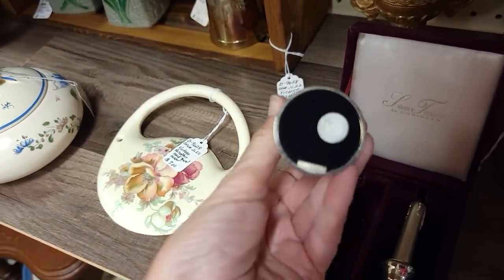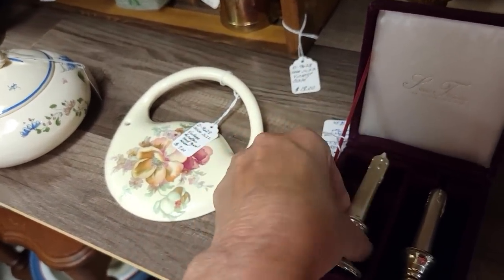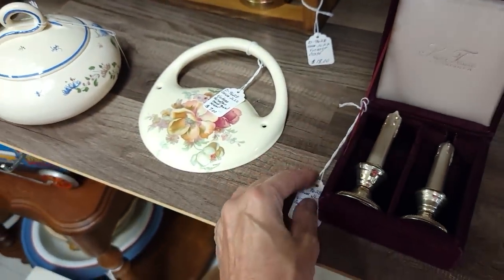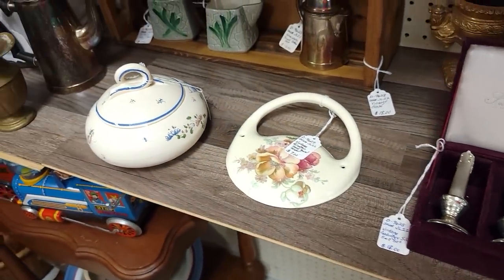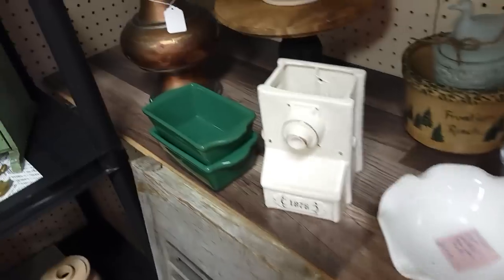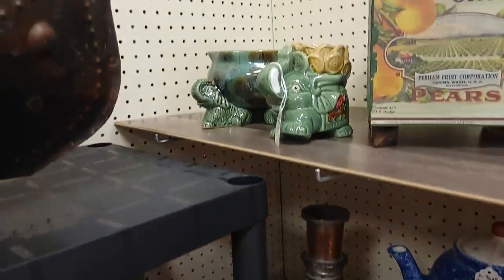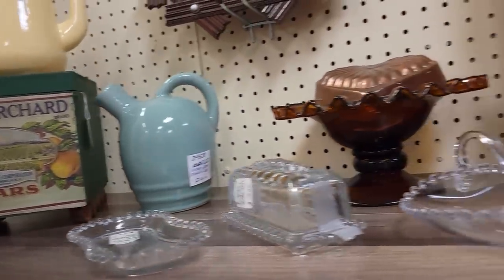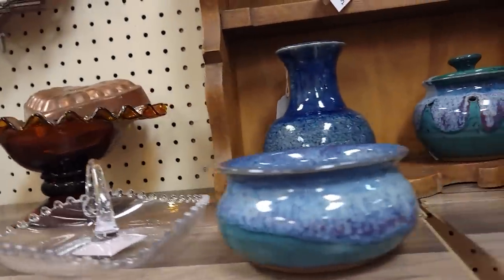Silver Treasures by Gottinger. Those are kind of sweet. Those are $18. But they are 20% off. I almost forgot. This booth is 20% off, so. Got a couple elephant planters. Not picking up any more of those at the moment.